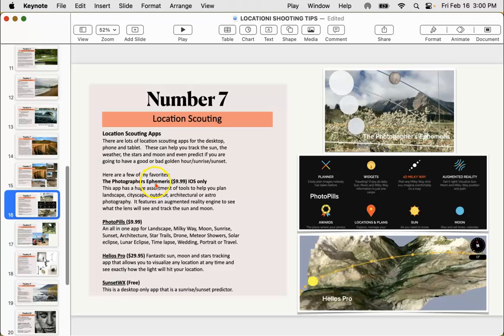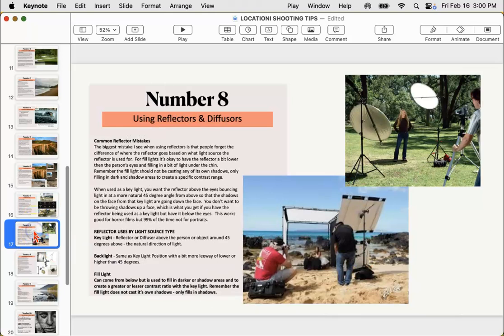Photographer's Ephemeris. They're $9 or $10, and there are pro versions of these, which are twice as expensive, about $20, but they'll do everything. You can see where the sun's going to be. You can see where the moon's going to be. It's pretty amazing, the technology there.